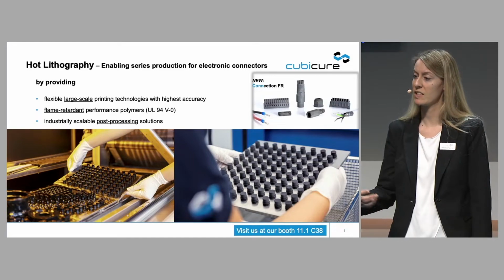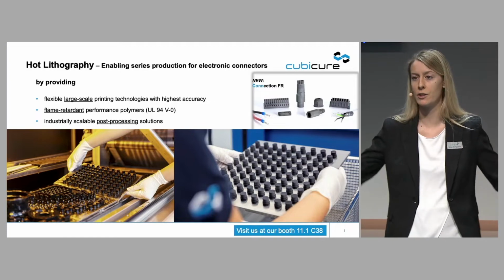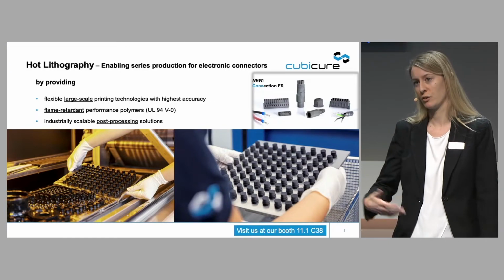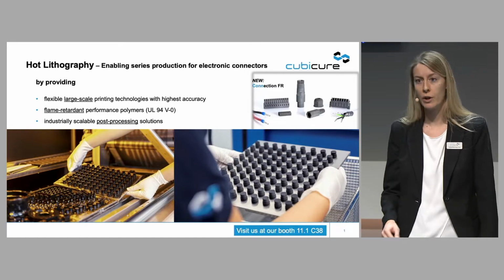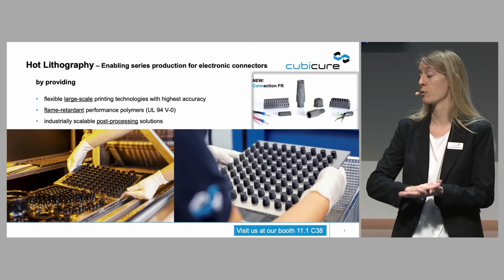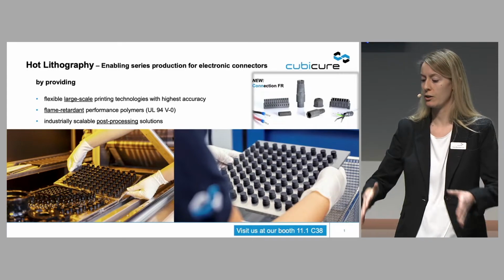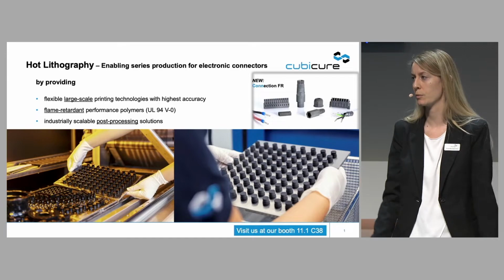The problem with scaling up DLP and SLA processes was always that you either have a large bath with hundreds of liters of resin, so you need a lot of resin and you can more or less throw it away after a few prints, or you have large platforms, but the platform size is always limited because of the separation forces. So every time you try to lift a platform out of a liquid bath, you have high separation forces, and that limits the size of the platform.